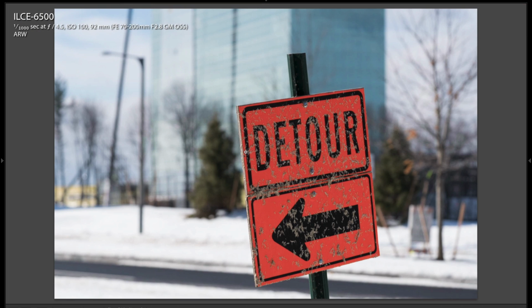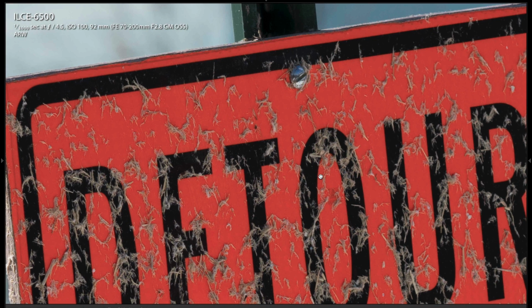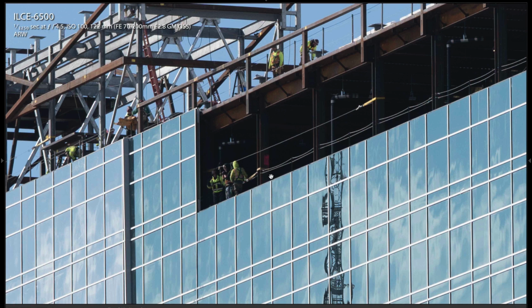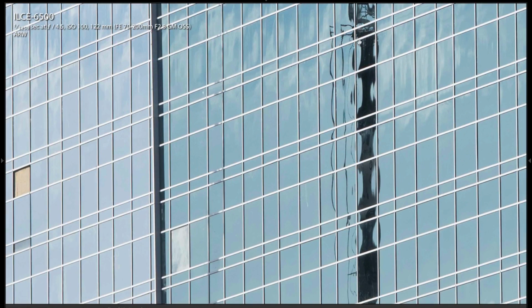Oh, I was just taking a couple of snapshots, and this sign was just covered with dirt and stuff, so I figured I would take a picture of it. And you could see just the incredible clarity. This is at 92 millimeter, and it's super sharp. f4.5. And this is a new casino going in. I just took a couple of pictures because it offered a nice wide dynamic range and a lot of detail to illustrate the clarity.